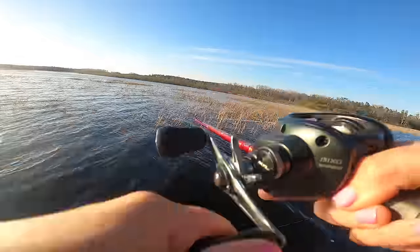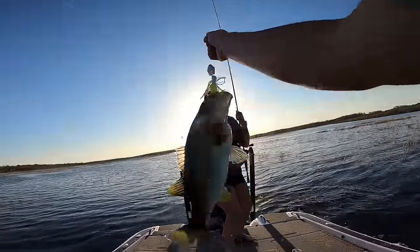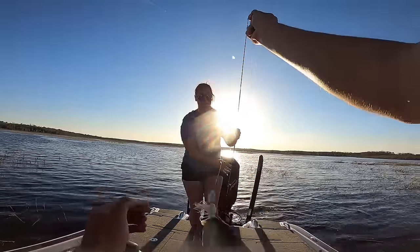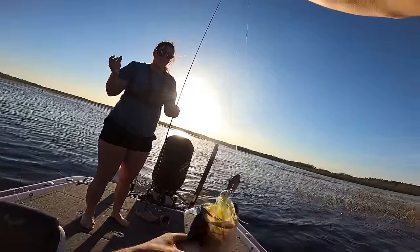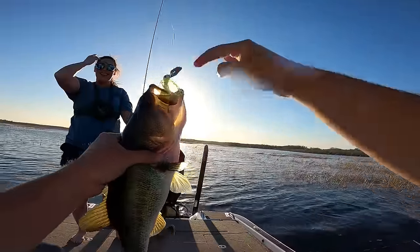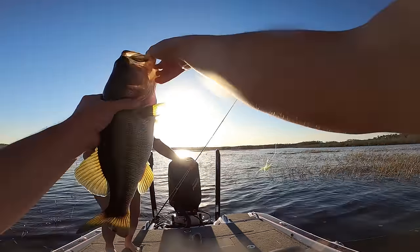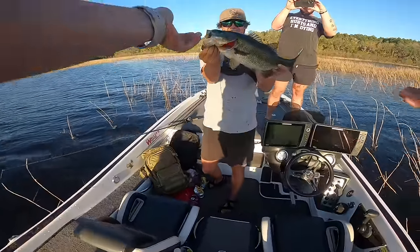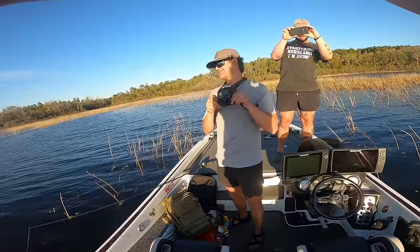And it's a fish. There you go. And it's a big one. Let's go. Get him. Oh my god. I got a fish. Not only did you get a fish, but I got a 10-pounder. It ain't 10, but it's the biggest one of the day. Oh my god, on a chatterbait. Let's go. First chatterbait fish. Oh yeah, this is my first one. Dang, look at you.